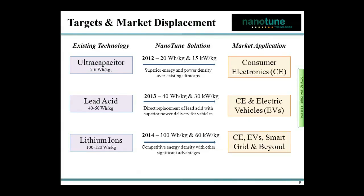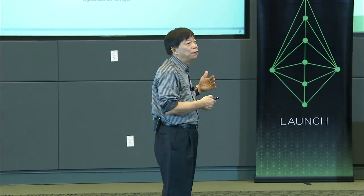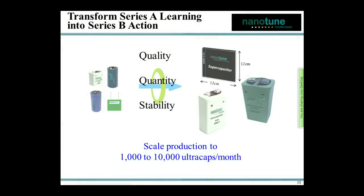And next year, our R&D has already achieved 40. So the following year, we will start to replace that acid battery. The acid, the aluminum, the lithium are all chemical. See, that is our roadmap to grow. So soon, our limitation by ion could be 400 or 500. And now we need to transform Series A learning into B. We already completed Series A, and now get into B. Okay, we need to gear up our quantity, quality, and stability. So we need to scale up production from 1,000 a month to 10,000 a month.